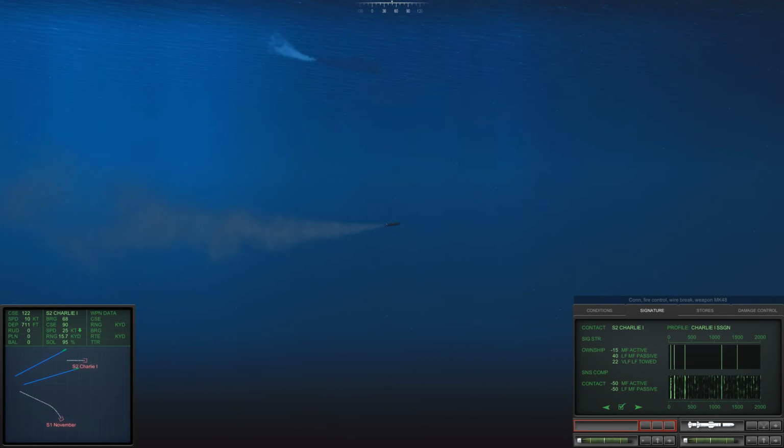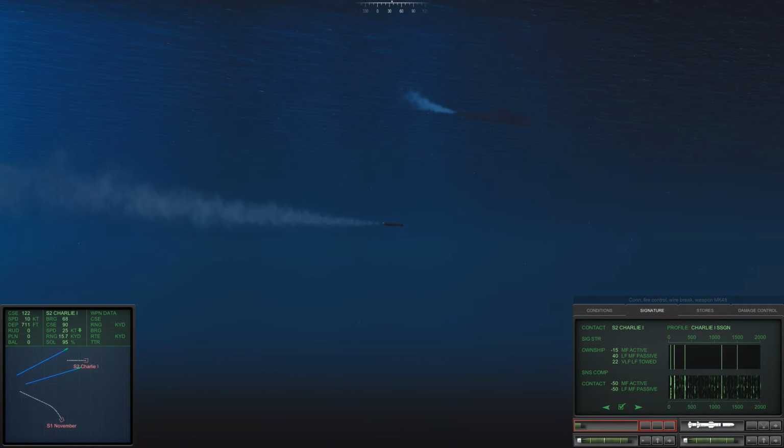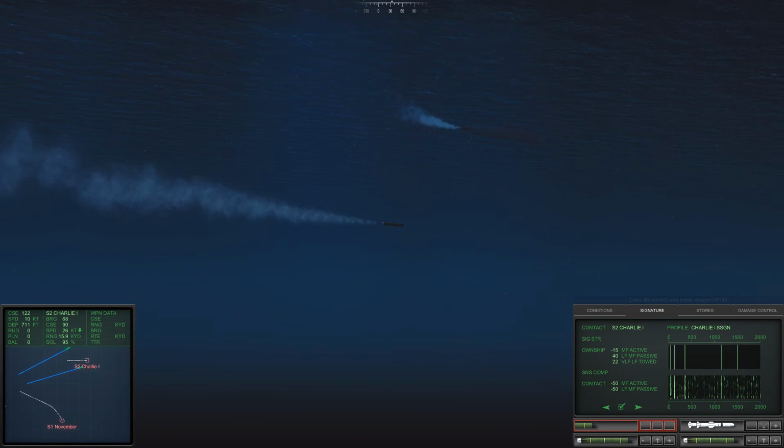You'll notice, by the way, that I still, for some reason, have a harpoon loaded in tube 3. That was from the previous mission. I'd actually loaded that in anticipation of having to take out the Don-class submarine tender in the previous Cold Waters video, and it's still sitting there in the tube.